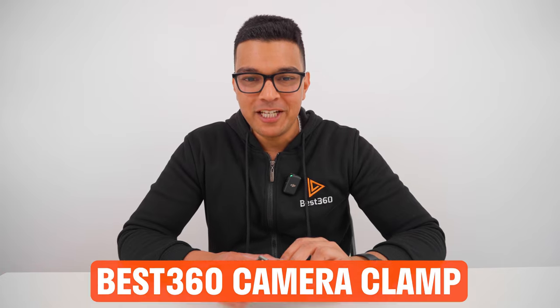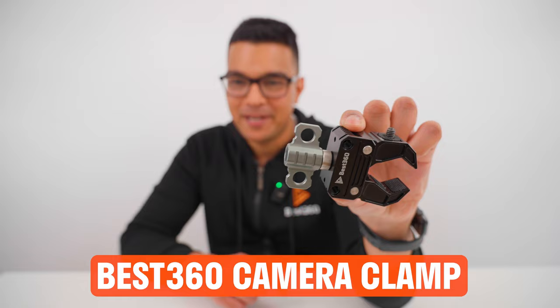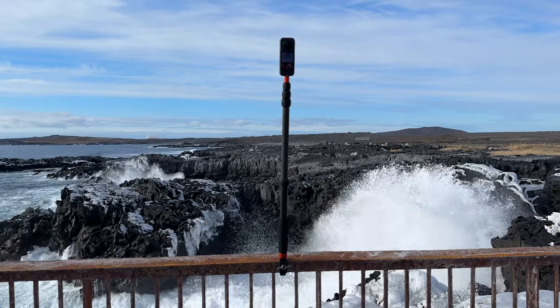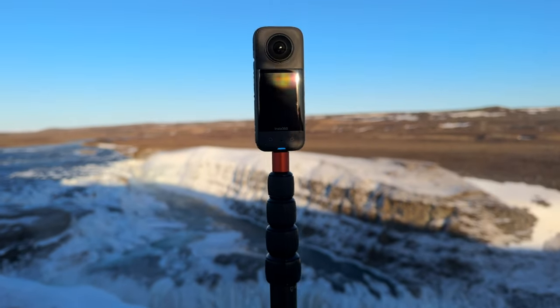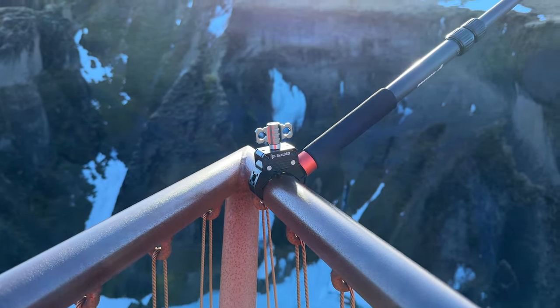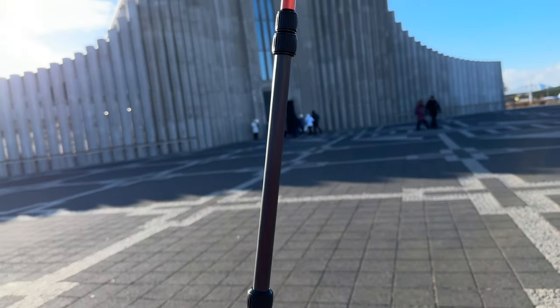When it's just too windy to put a monopod down, then I use the best 360 camera clamp instead. This is a tiny but mighty clamp, which will make sure your 360 camera is going nowhere. And once it's mounted, I can confidently leave my 360 camera alone and let it capture the beautiful scenery.